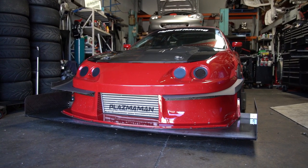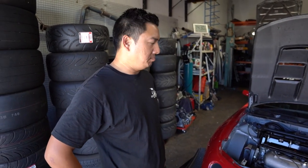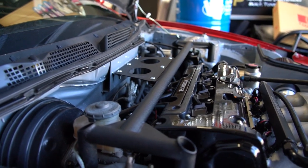The car still runs an H-pattern synchro gearbox, a 6-speed, and it's one of our V3 close ratio gear sets. That's been working well with a Cusco 1.5 way. But other than that, it's quite a basic engine package, as you can see. There's not much to it.